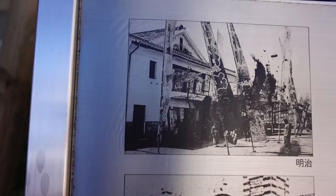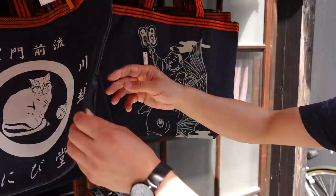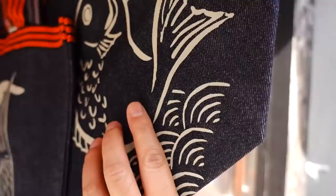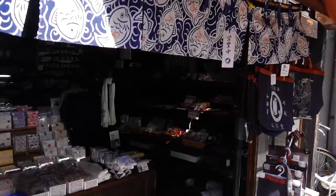Right across the hotel is this shop called Nibido. And we gotta check it out. There's something that I want in here. This is nice. Denim? Yeah, it's a tote bag made with denim. I love this design. Me too. Oh, and they're different designs as well. Oh, I love the tote bag. And on our wall, we have a tenugui cloth like this, but we do need a new one because that's summer. Okay, let's check it out. Let's go inside the shop.